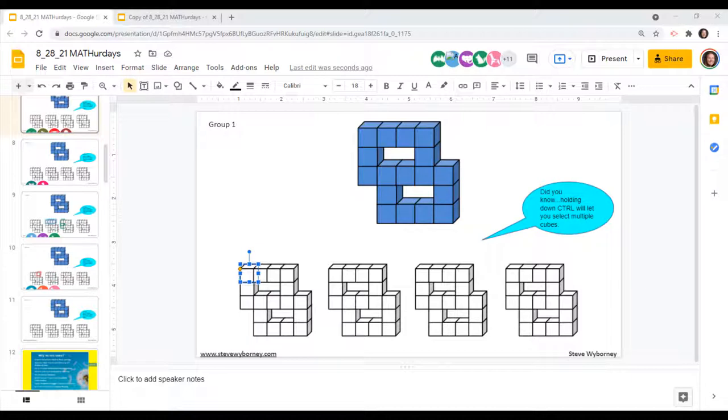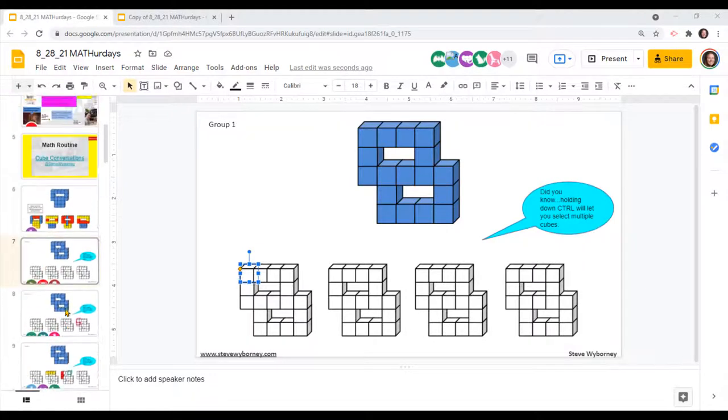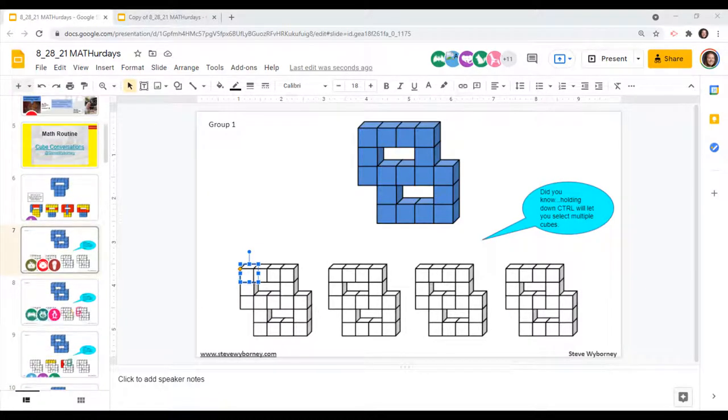Hello, Kathy. Good to see you. We are going to jump right into Cube Conversations. And I just popped you into room one on slide 7. If you want to jump right in, you can. If you want to get a little bit more direction from me, you can, whatever you're more comfortable with. Oh, no problem. Perfect.